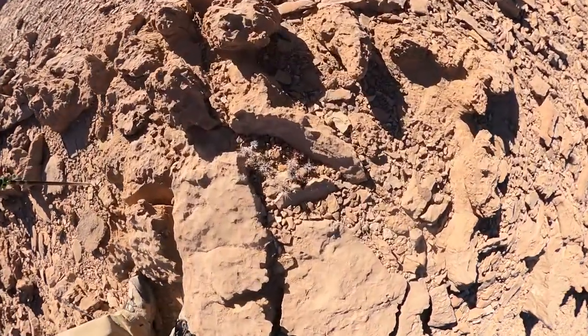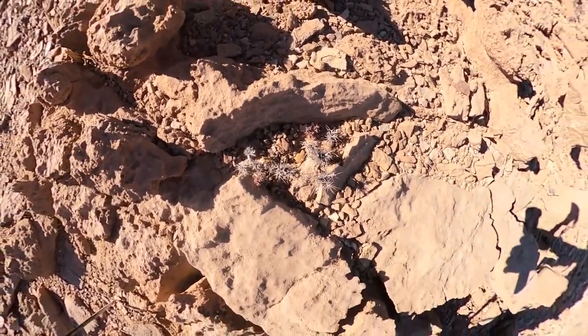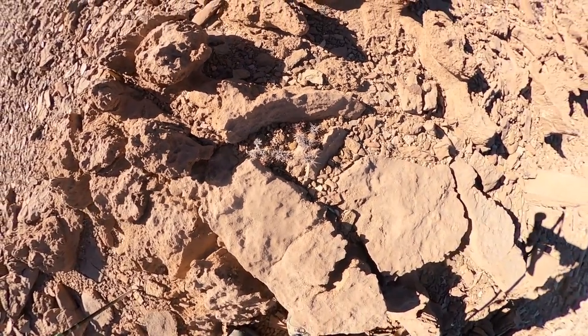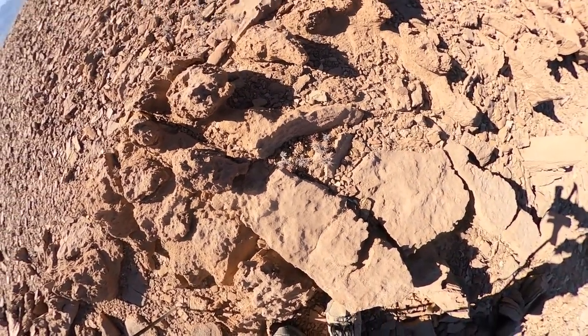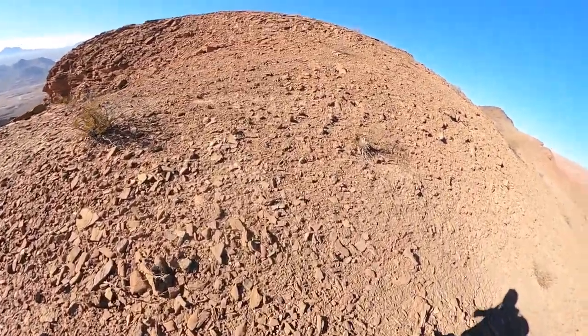Some tiny cactus here. Don't come here naked. Food will kill your foot in a minute.